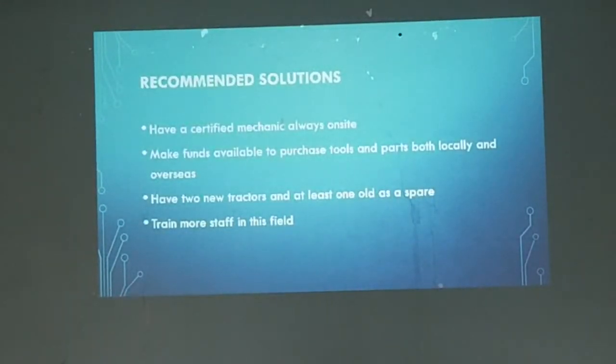Recommended solutions. I think having one certified or maybe two certified mechanics on site would make a big difference. Making funds available to purchase tools and parts, both locally and abroad. Having two new tractors and at least one old one would be a great help, a plus. And then to train more staff in this field, because most of the times it's just getting the tractor man to do whatever. We have nobody else to call.